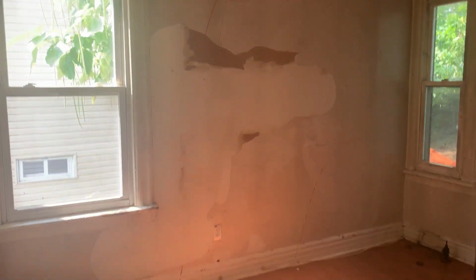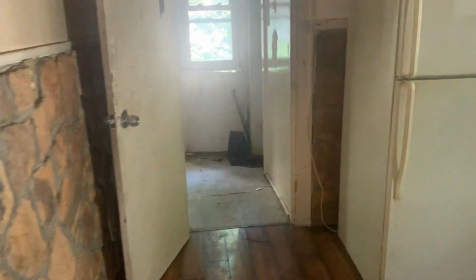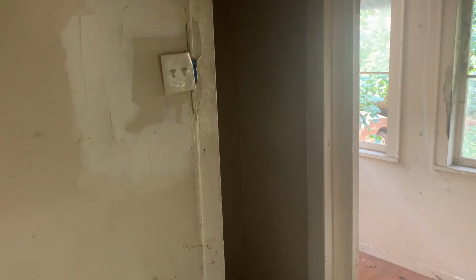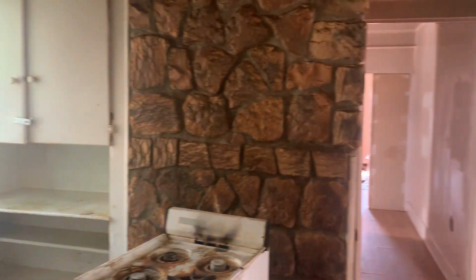This is the second bedroom. This is Shyla's bedroom. When you continue to the back, the floors are a little funky, so I'm not gonna go back there, but back there, we're going to put the bathroom on this side. It's currently on this side. We're going to move it to the left, and we're going to push the kitchen all the way to the back so that we have a bigger kitchen as well as living room.